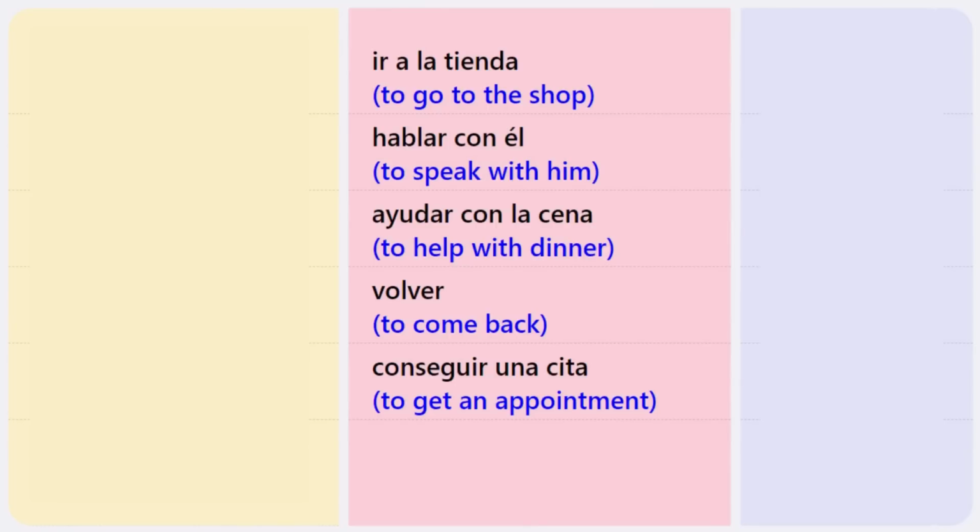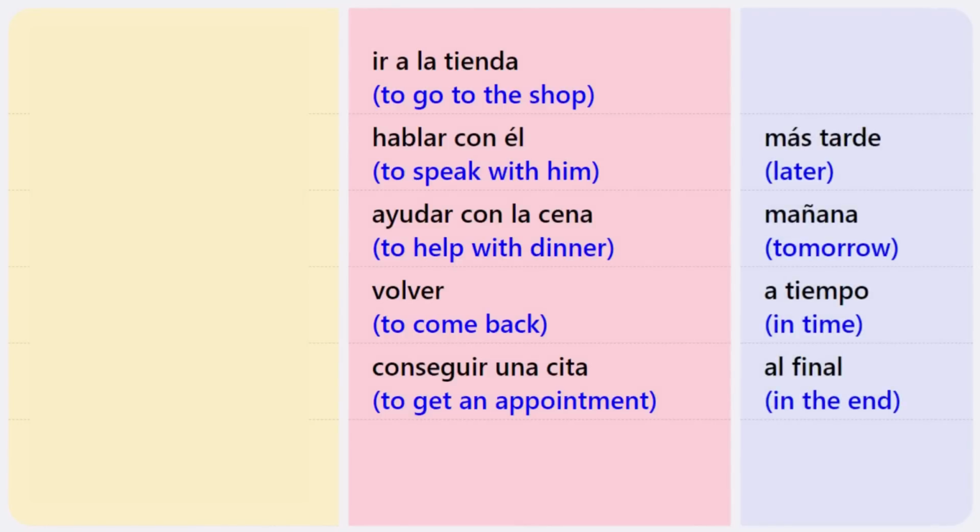Okay, and we'll have a few little time phrases. Más tarde is later. So late is tarde. Más tarde, more late or later. Mañana, tomorrow. For some reason, always memorable. A tiempo is in time. If you do something in time, a tiempo. And finally, al final. So like in the final, we'd say in the end. So in the end, al final.